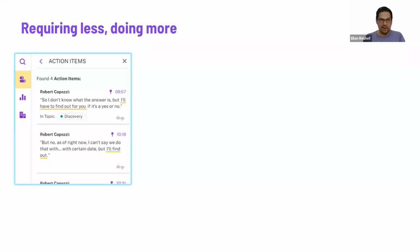I'll give you an example. Whenever you have a call, Gong is going to tell you this is an action item. The way it does it is machine learning. We transcribe the call, and it picks up things like, I'll find out for you. The idea is to double down on capabilities that require less from the user and give them more benefit.